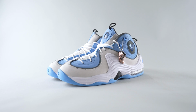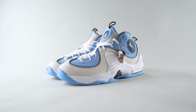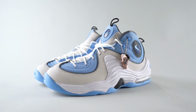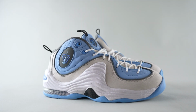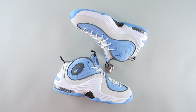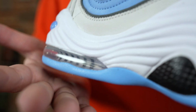3, 2, 1, bang, bang. This is the Social Status Nike Air Max Penny 2 Playground in University Blue. Retail on these is set at $200.